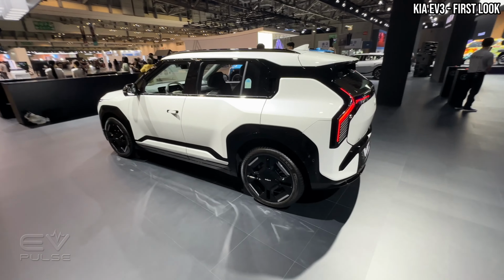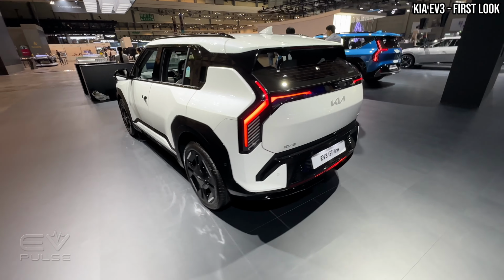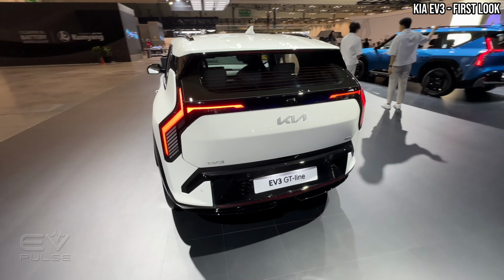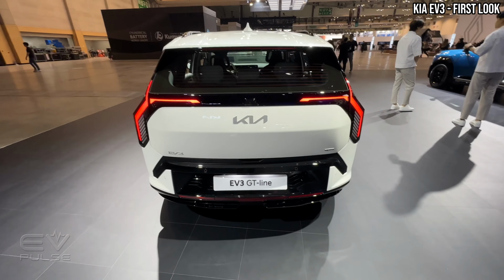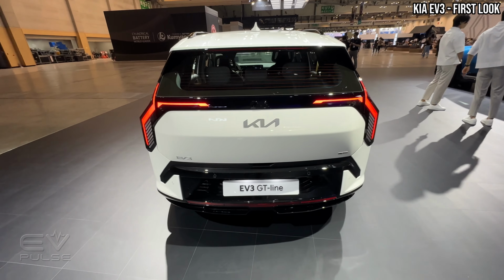Other markets will follow that, but they have not made any comments about the availability of the EV3 in the United States. I would assume they're going to sell this thing here. I mean, come on, why wouldn't they? But for now, Kia really isn't saying, or at least they haven't told me.